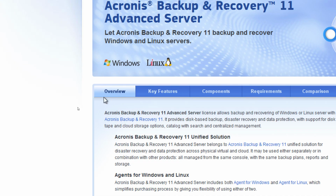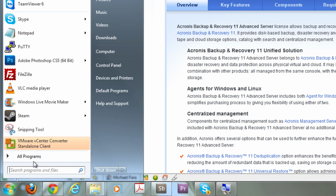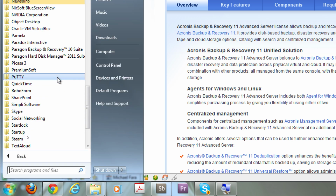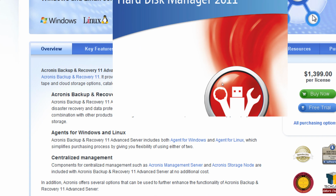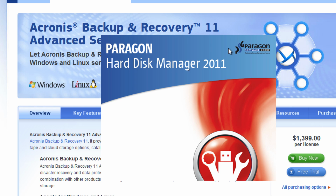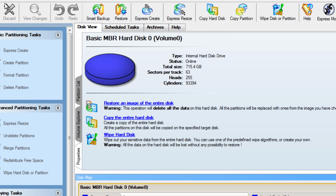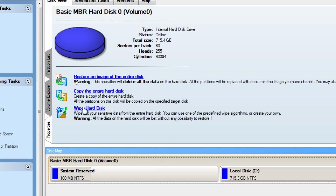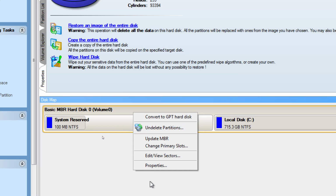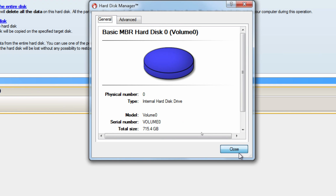If you go to Paragon, and we've done reviews on Paragon before, but if you go to Paragon's list of utilities, and I can show you their Hard Disk Manager 2011, you are able to basically back up anything you want. There's no limitation as to whether it's a server or not. You're able to move partitions around. You don't have to buy a special partition software. If I want to change this to a GPT hard disk, I can. I can do pretty much anything here.